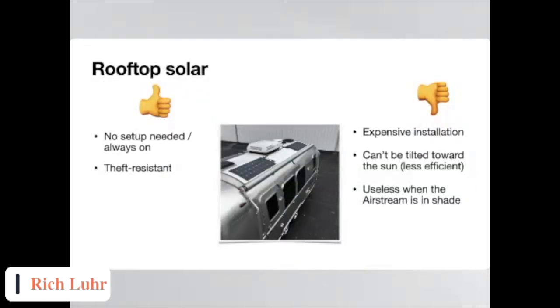So rooftop solar, the big advantage here is that it's on the roof, it's always on. You never have to think about it. You don't have to flip a switch. You don't have to put anything out. It's always charging the Airstream whenever the sun is shining. And because it's mounted on the roof, it's kind of theft resistant. So those are the big advantages of rooftop, always there.